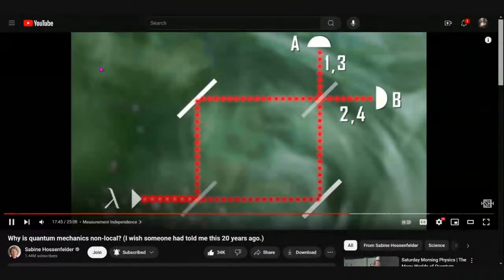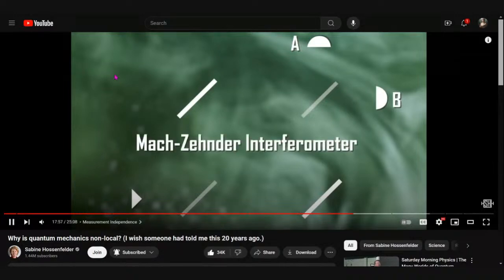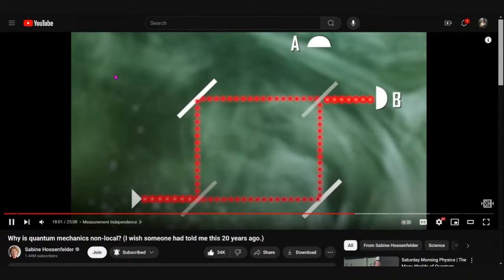Then we should get half of the photons here in detector A and half here in detector B. But this isn't what happens. Indeed, you have probably noticed that this setup is what's called a Mach-Zehnder interferometer. If the paths are the same length, then the photon will always go to detector B.